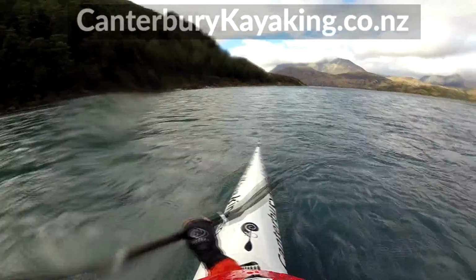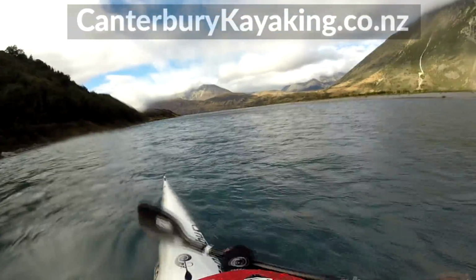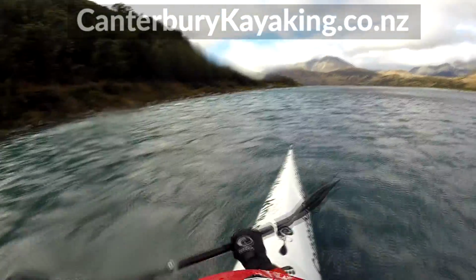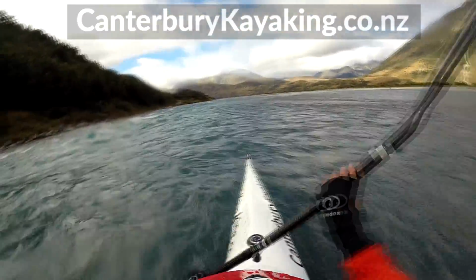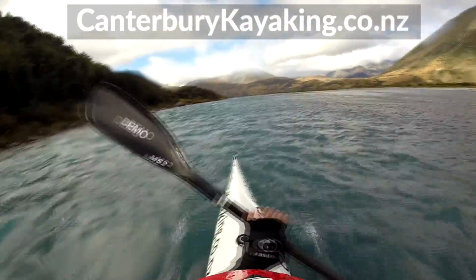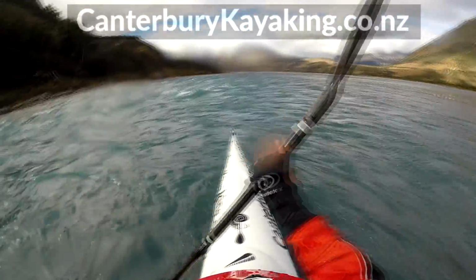You can see we've arrived at the first boulder garden. Not much going on in this small boulder garden, covered up by most of the water. So the advice is, if it looks good in front of you, keep paddling. If not, steer around anything you don't like the look of, any of those little spots of white water. If you're not confident at this stage on the course, then just take some extra time to get acquainted with your kayak and just move away from any of that rougher water and you'll be just fine.